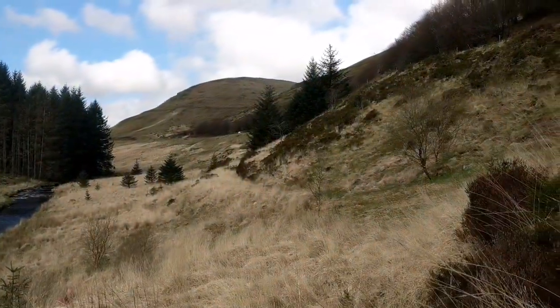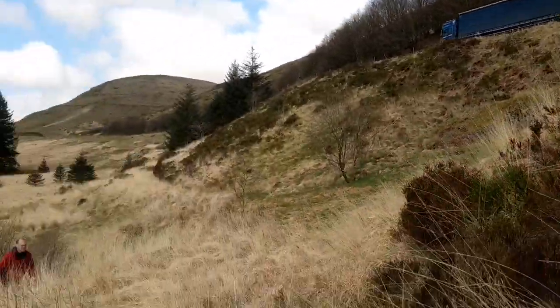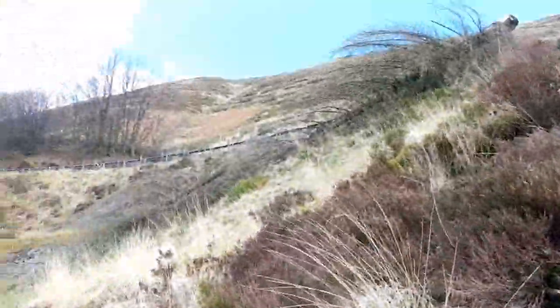You can see we're right below the main road. There's a lorry going along up there. How easy is it to miss? I know, I would have never have guessed. How many times have I driven over the top of this?